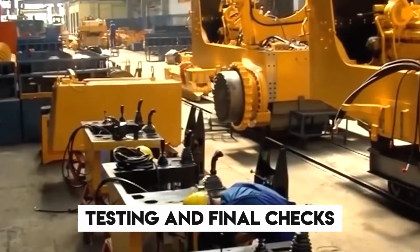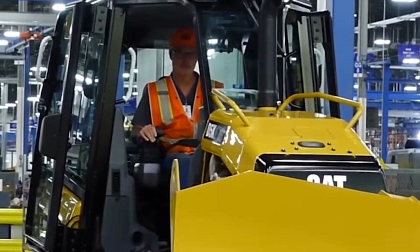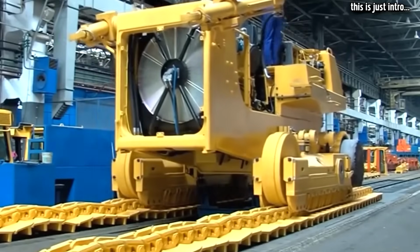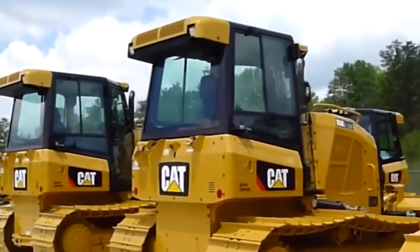Testing and final checks. Before a dozer leaves the factory, it goes through a bunch of tests. They want to be sure it works well, is safe, and meets all the rules. These tests check how it performs, how safe it is, and if it's good for the environment. As for where all this happens, Caterpillar's got some key spots.